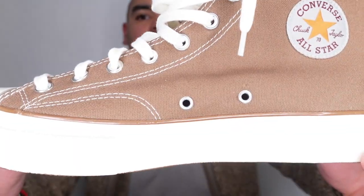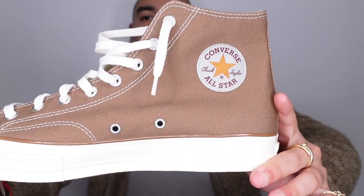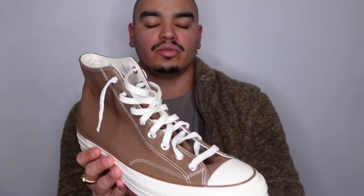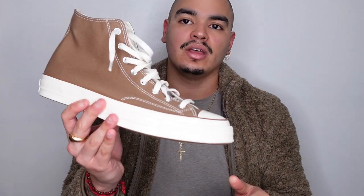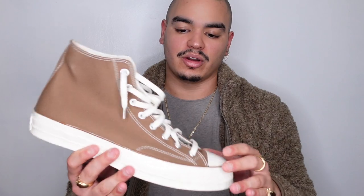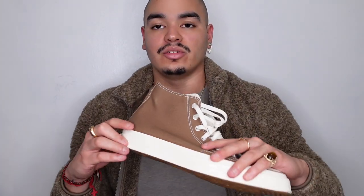With Chuck 70s, they're way more comfy than the standard Converse. The sole's a little bit thicker, but it's so cushiony and such a comfortable sneaker to wear all day. So I always recommend Chuck 70s as opposed to standard Converse, since they're so thin and they do hurt your feet after wearing them for a couple of hours. But with Chuck 70s, it's such a super comfortable silhouette and sneaker that in my opinion, you just can't go wrong.